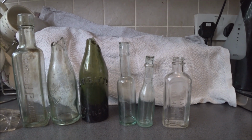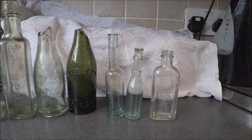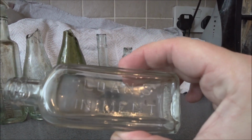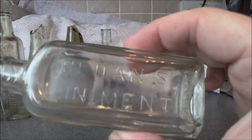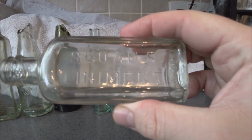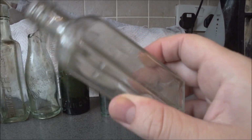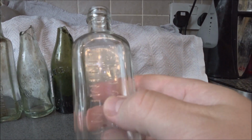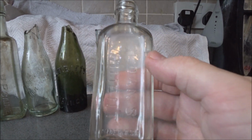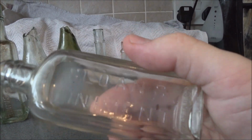Okay guys, so now everything's cleaned up and as good as it's going to be. I'm going to go through what I found and what information I found about them. So first of all, I'll start with this one. This is the Sloan's liniment, made in the USA. What I could find out about this was that originally it was used for horses as a muscle rub, and then around 1900, 1910 they started making it for humans as well. I don't know how well you'd trust it after that, but that's what Sloan's liniment was used for originally.